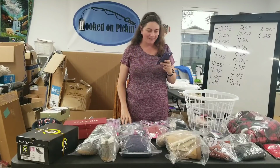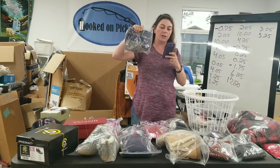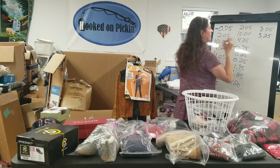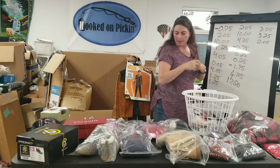All right, then I've got a new with tags NFL Teens Apparel Extra Large for New York, $3.05. $1 is what I paid, so $2.05 are my profits there.